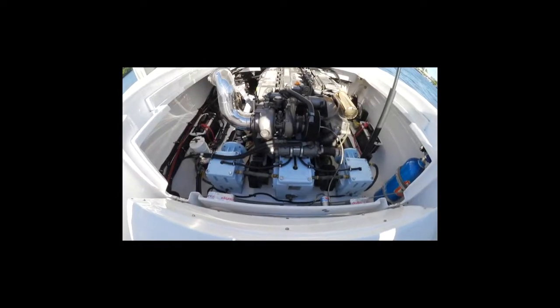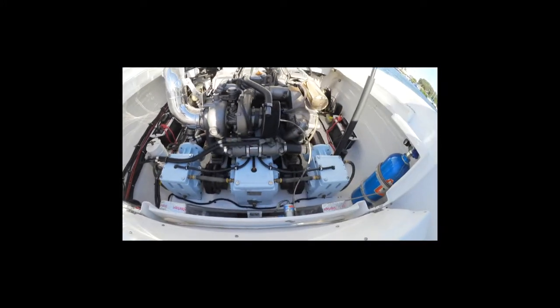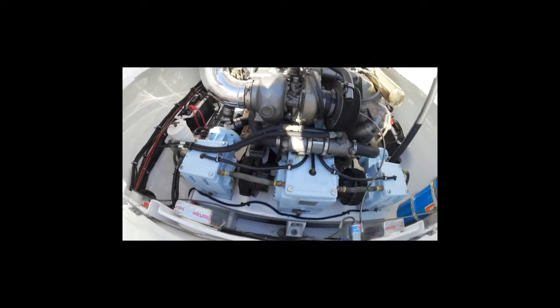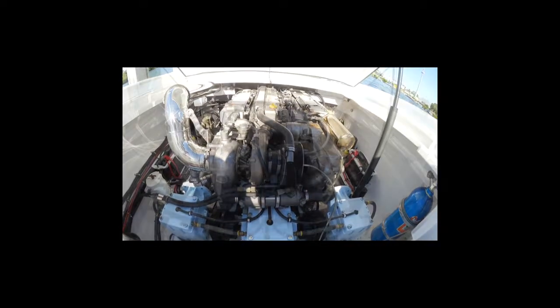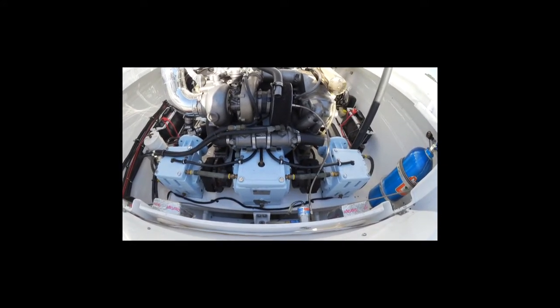It allows room for this big bench seat, allows you to carry 5-6 people, and also gives you great access to your drive system, which is here in the front. And this is a good shot of this geared up drive system. And what this system allows, it allows you all the benefits of twins with a single diesel Yanmar. This drive system allows these drives to act independently just to give you that perfect maneuvering in close quarters and also out running.